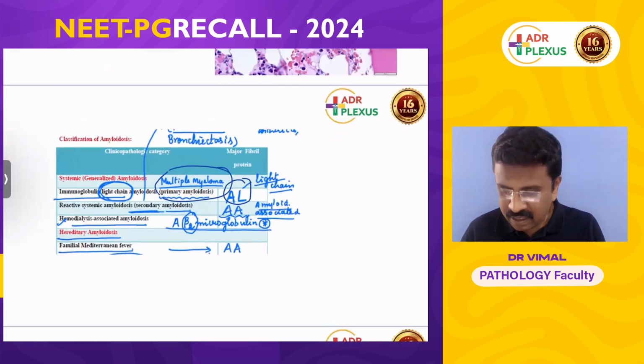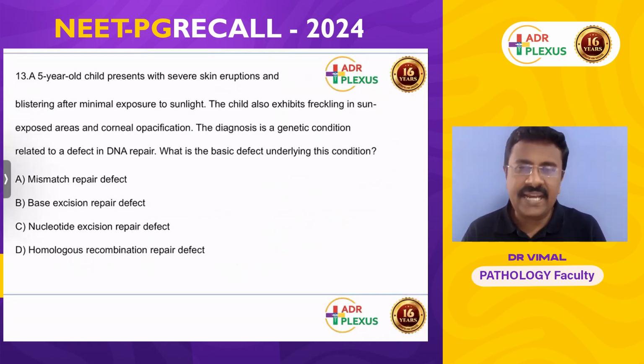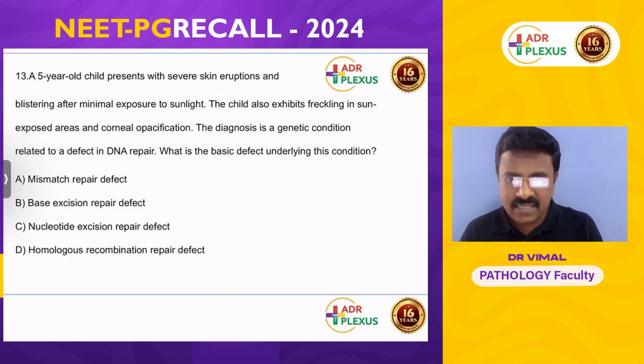Coming to the next question: a 5-year-old child presents with severe skin eruptions and blistering after minimal exposure to the sunlight. The child also exhibits freckling in the sun-exposed areas and corneal opacification. The diagnosis is a genetic defect. They have given a clue that it is a defect in DNA repair. What is the basic defect underlying this condition?